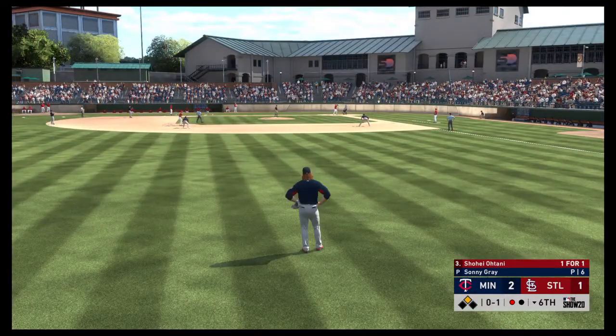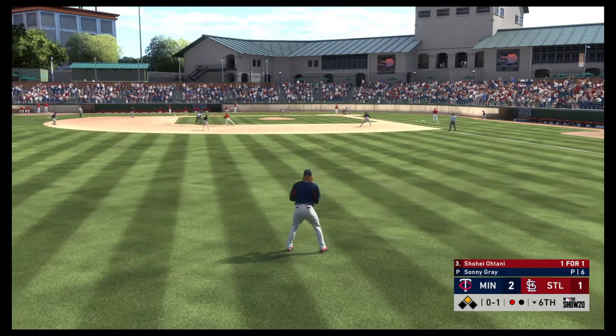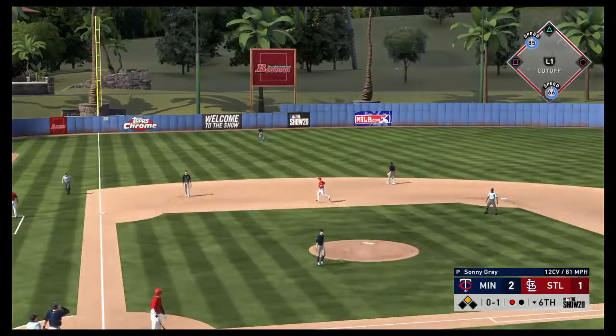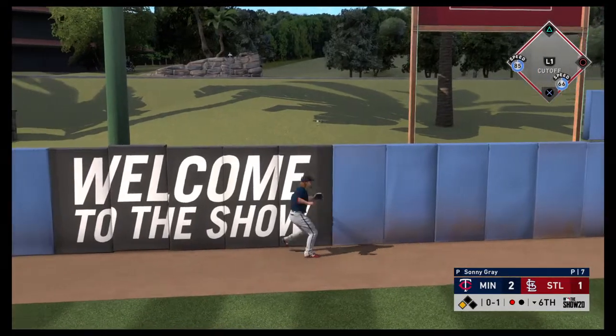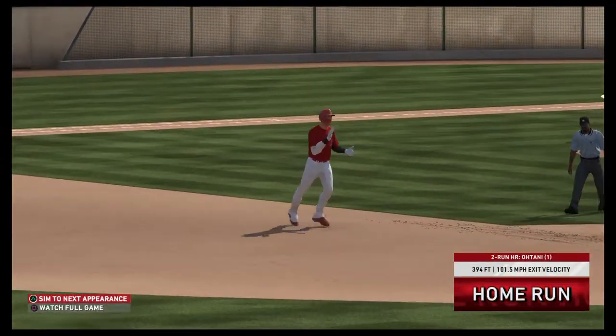Coming to the plate now, Shohei Ohtani, as he'll look to bring home that tying run from second with a base hit into the outfield. Ohtani. Oh, and he goes down to get the curveball there and gets a lot of it. And he got more than enough of it, in fact. This one is gone, a home run.